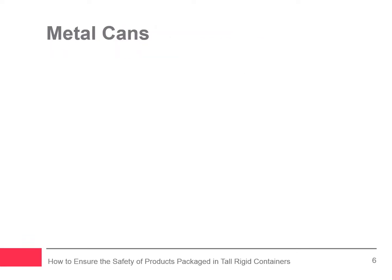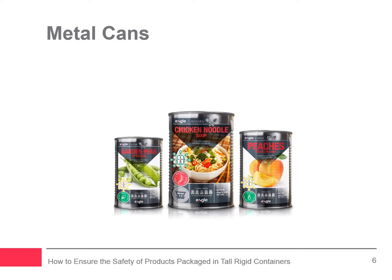Let's now turn our attention to metal cans, which are used to package beverages, dairy products, fish and seafood, fruit and vegetables, infant feeding products, including milk formula, meat, soups, ready meals, and pet food.